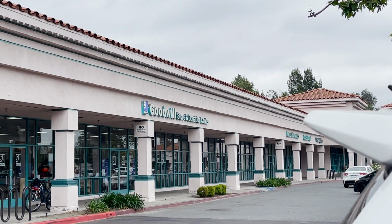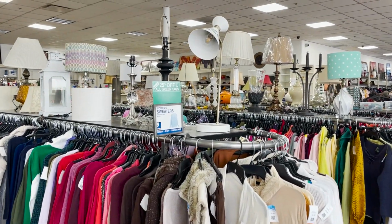Let's go ahead and head to the first store. Let's start out at one of the most common places to thrift, which is the Goodwill. There's always new stuff coming in here, so I like to pop in every week or so.